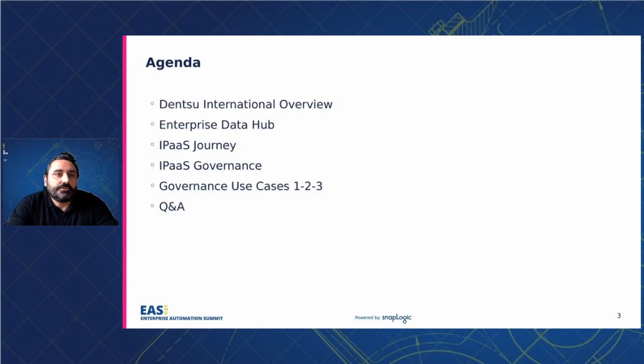So in terms of Dentsu, just to introduce Dentsu International as an organization. Well, before that, we've got the agenda. So, jumping to the second slide quickly, here is what I'm going to talk about today. I'm going to start by introducing Dentsu as an organization. I will take you through the enterprise data hub and how SnapLogic plays a part in that. We'll reflect on some of the key milestones that we've achieved through our iPaaS journey. We'll then look at what governance we put in place and why it is important. And finally, I'll present some use cases of how we have implemented governance in Dentsu.